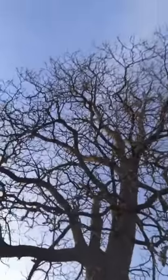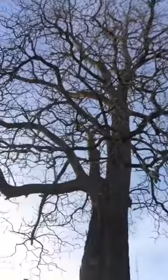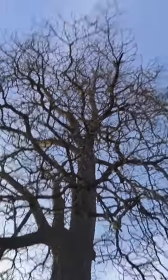And just kind of spotted this, which I believe is a butternut tree. I believe the only one in town. Either that or an ash tree, which is also one of the only ones in town.